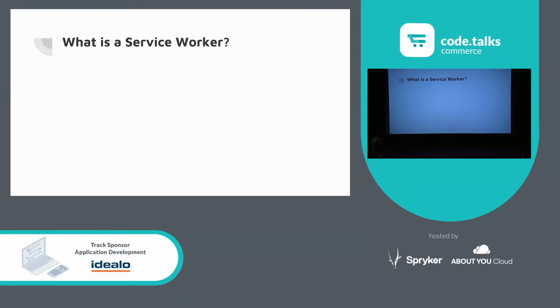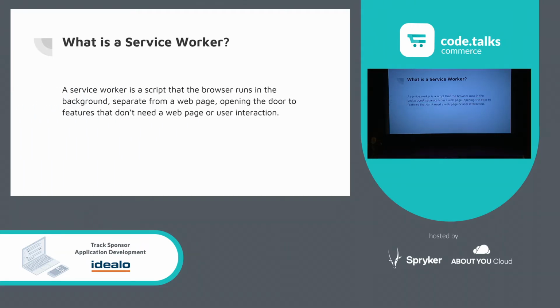Okay, so before service worker, what were we trying to do to get an offline experience on our applications? Anybody? Have we heard about AppCache before? Okay. A service worker is a script that the browser runs in the background, separate from a web page, opening the door to features that don't need a web page or user interaction. It's straightforward. It's a script. It's a JavaScript script.